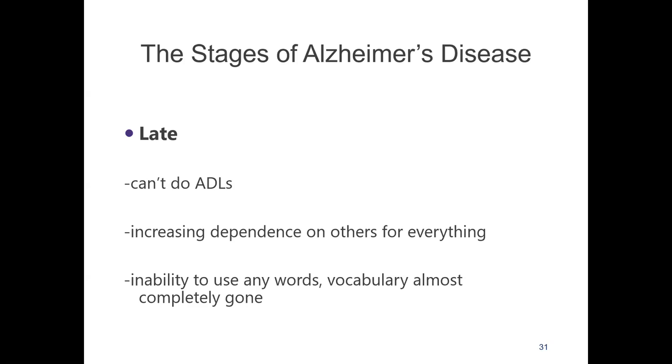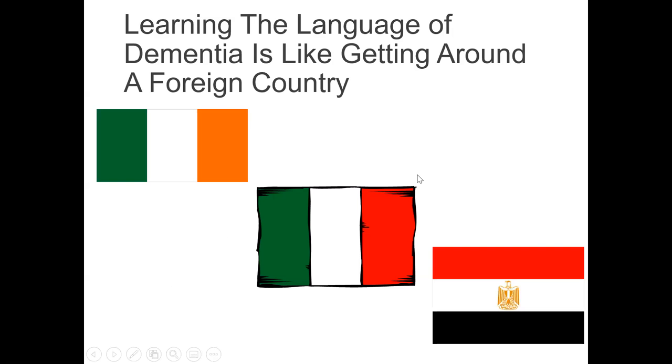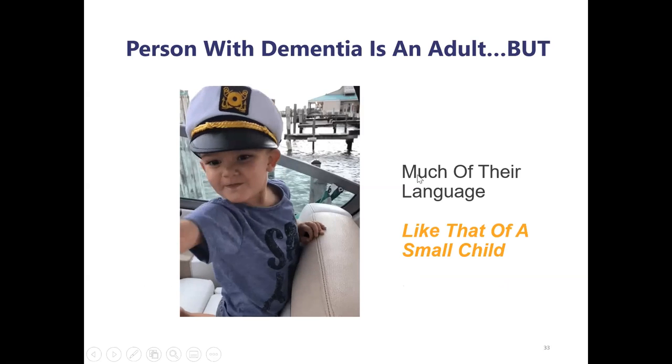It's going to be taking care of somebody truly, everything, their physical body and mentally, and they're not going to be able to communicate with you. You're not going to be able to communicate with them the way that you normally would. So it's a lot to be concerned about.